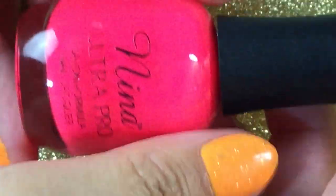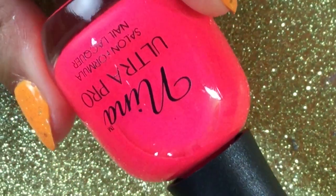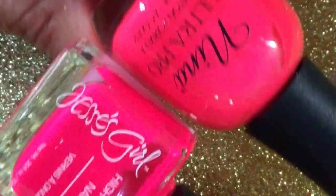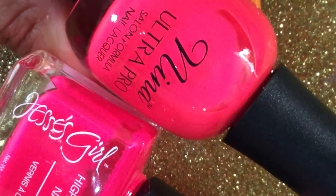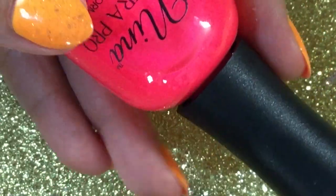I have a few Nina Ultra Pros here. These are from Sally's. I have this really beautiful pink. This is called Punky Pink. As you can see, I have a type. I kind of like the shade of the Jessie's Girl a little bit better, so I'm going to get rid of the Nina Ultra Pro.